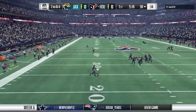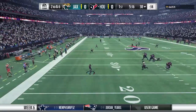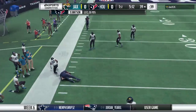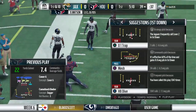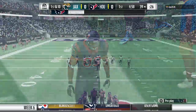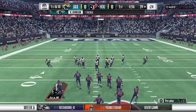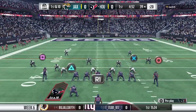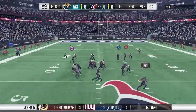Being chased out left. He's got a man. That's caught. Left sideline. A good pickup there at 22. We talk about mobility on quarterbacks all the time. Here's where it really pays off. Able to move, evade, and is accurate throwing on the run and picking up a first down.